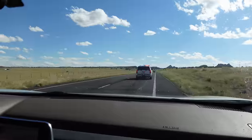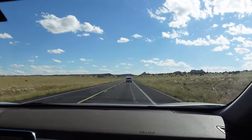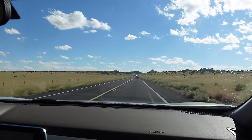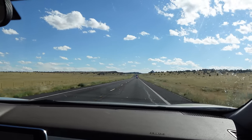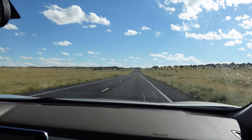Possibly. Back in the car, that's the second state trooper that's passed us in the last 10 minutes. Or the same one twice? No, it was a different car last time, more like Robocop last time. So I don't know what's happening in the distance. Maybe we'll find out soon. Well, it's heading this direction, so we should do.